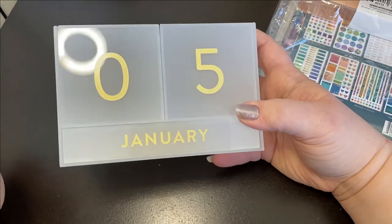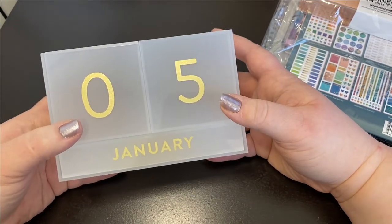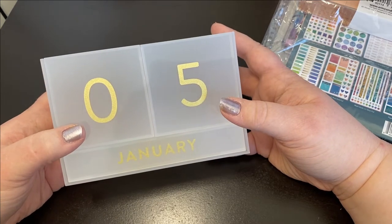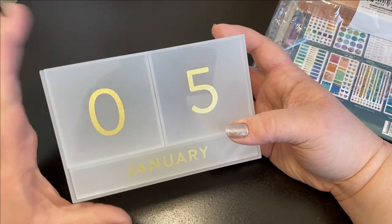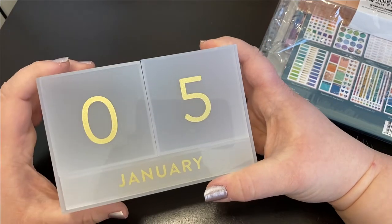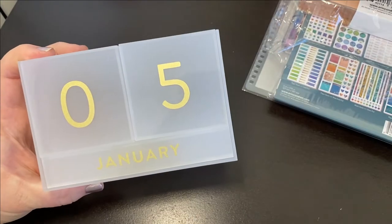Plus you can have a kid whose job it is to change it, because they love to do stuff like that, especially little kids. But even my high schoolers would be like, can I change the date on the board? And I'm like, yeah, go for it. So I think it's a fantastic gift for a teacher. If you do teacher gifts at the end of the year, beautiful. It's such good quality.